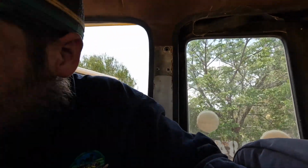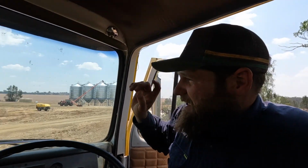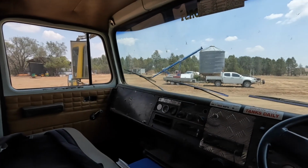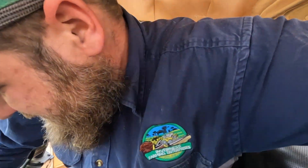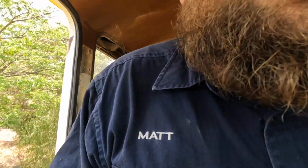I don't know any more details other than that we need the truck. Just to be extra thorough, we're going to run 5 or 6 ton through the machine, through everything, and put it into this silo and keep that separate. So just to be extra thorough. So we'll get going.